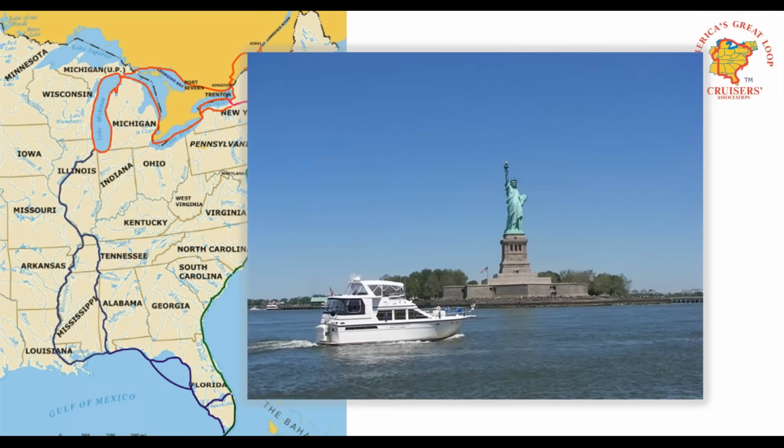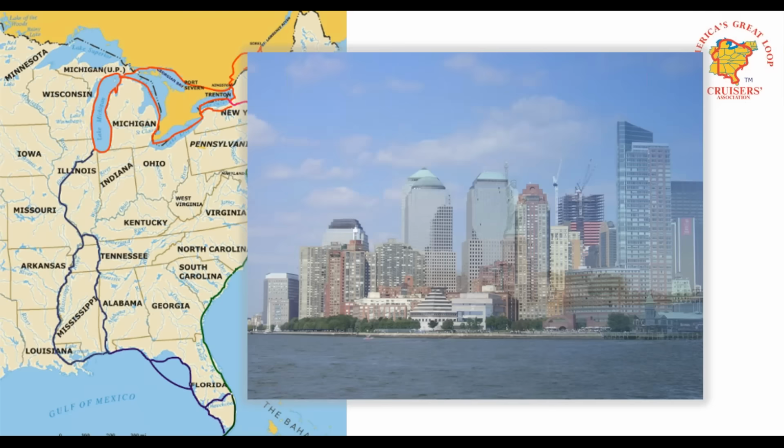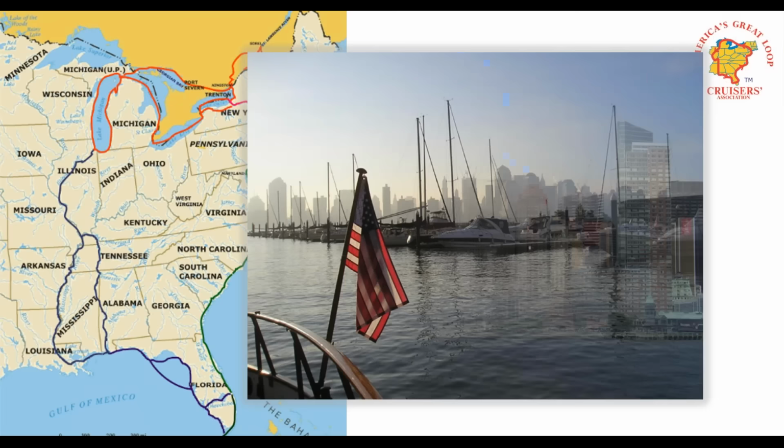It's very common to try and arrive at the Statue of Liberty with a buddy boat so that you can take pictures of your friend's boat in front of the statue, and they can do the same for you, and that's how this picture you're seeing came to be. New York is also a place where you'll probably spend the most for dockage on the Great Loop. It's generally about $4 a foot.